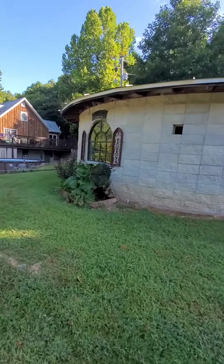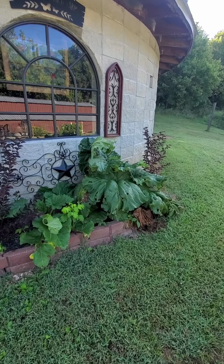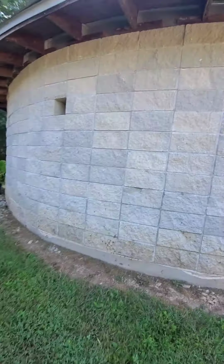But this right here, it's round. The people that had it before, I planted the crepe myrtles and rhubarb plant. I love rhubarb plants. They're so beautiful in a flower bed. Come back every year. But this round house here is made out of block. It's got a tin roof. When we moved here, it was terrible.